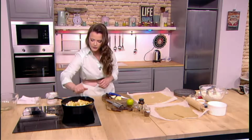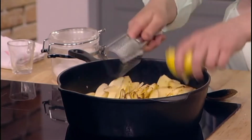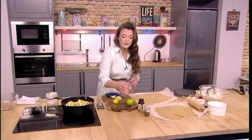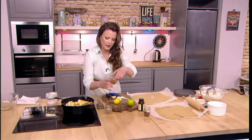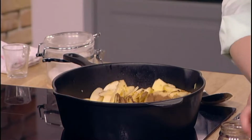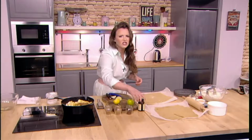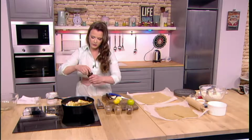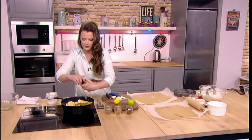We'll add in a little bit more lemon juice, and you can always add in a little bit of the zest. Don't be afraid of it. These are my trio of spices. I love trios of spices. We're going to add some cinnamon. We're going to add a little nutmeg. And then finally, and this is the real kicker, is a little bit of cloves. It changes the whole flavor. And then as always, just a little splash of really high quality vanilla.